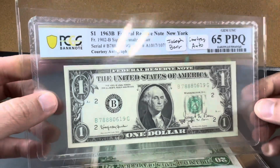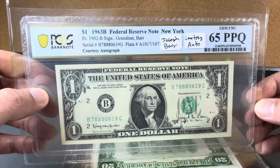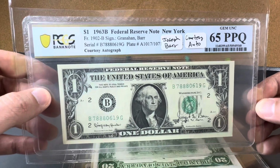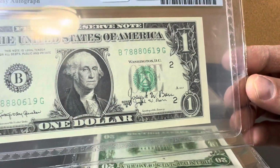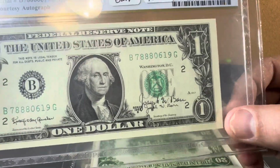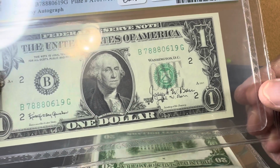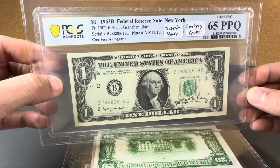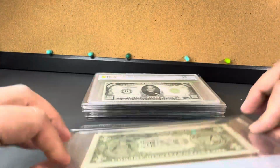Okay, this one I was actually really excited to pick up because I haven't seen one of these really before. This is the one I'm holding in my hand. A Joseph Barr courtesy autograph. So you can see his signature at the bottom right. For those that don't know, Joseph Barr was the shortest serving Secretary of Treasury in the history of the U.S. I think he only served 21 days. So it's really rare to see something with his autograph on there just because he was in office so short.